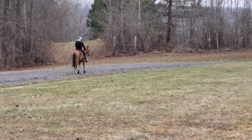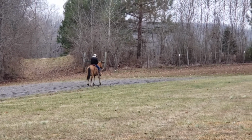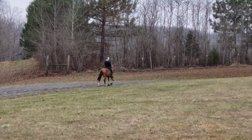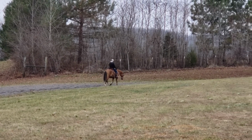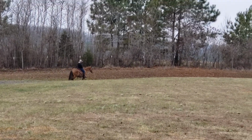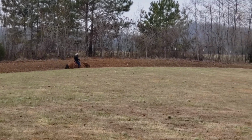And when you first get on him, he probably has about a 15-minute burst of extra energy. And about 15 minutes into it, he's pretty much dragging his head. We've got a couple in the barn like that. Mac is one of them. They think that they're ready to go, and then about 15 minutes into riding, they're like, nah, I'd just soon walk.